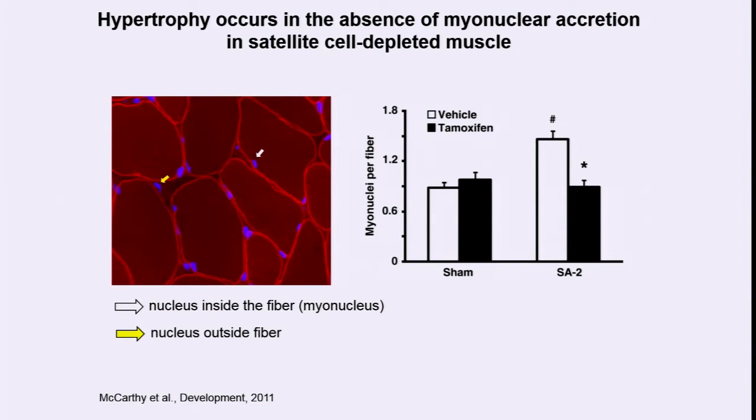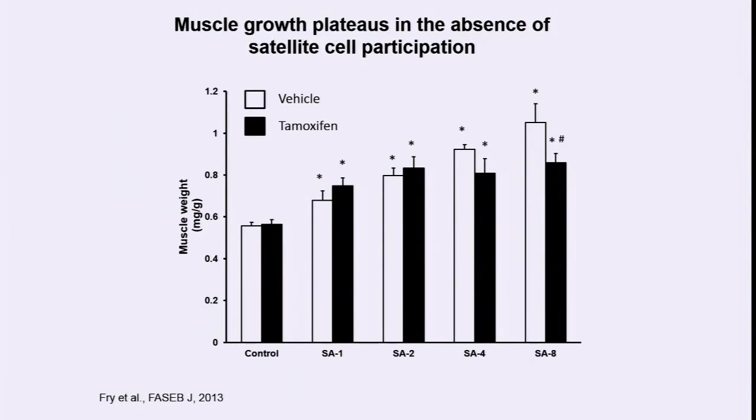However, in the animals that have been treated with tamoxifen and SA, that means synergist ablation, for 2 weeks, though they've been overloaded for 2 weeks, you see that myonuclear accretion is absent, so these animals are able to grow without adding myonuclei. And that is, though, up to a point.